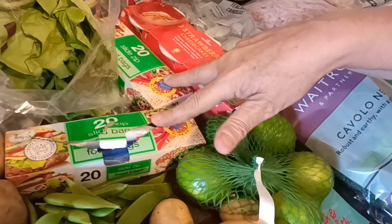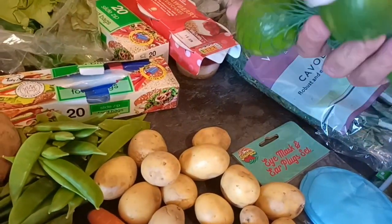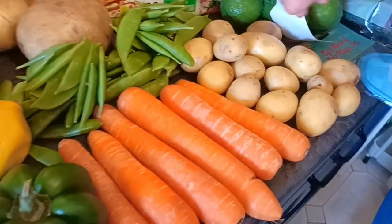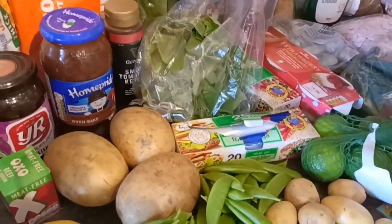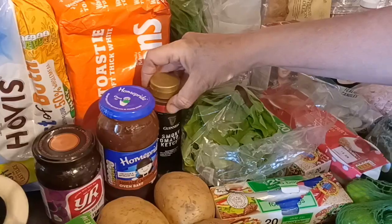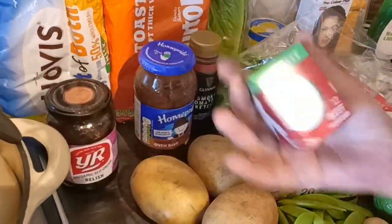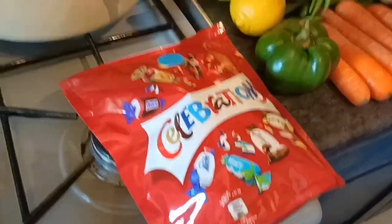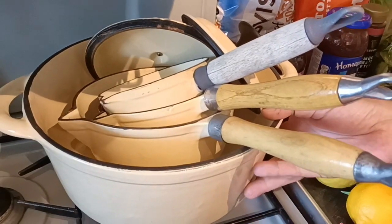Two boxes of Ziploc bags. So that's 40 of them, albeit small ones. Nice bag of limes that we can use to flavour our salads, our drinks, absolutely anything at all. An eye mask, so I've finally got my own. Some nice salad potatoes, lovely sugar snap peas, some nice carrots, pepper, lemons, large potatoes, two different types of lettuces, a fancy ketchup to use in the garden or just if we fancy, a nice sausage casserole, some nice balsamic red onion relish for burgers, hot dogs, etc., some Oxo cubes, two loaves, a big treat of Celebrations for the weekend, and a fabulous pan set that's oldie worldy, absolutely solid, really heavy bottom pans, absolutely amazing.